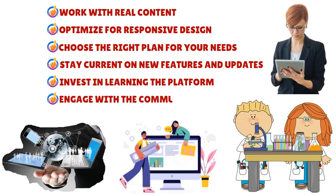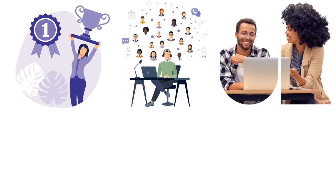And you want to engage with the community. So join Website Builder community forums and engage with other users to exchange tips, tricks, and best practices. So learning from others' experiences can help you overcome challenges and unlock new possibilities in your website design journey.